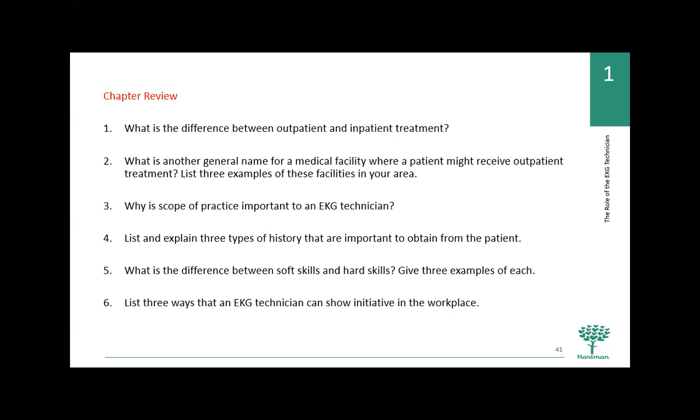Why is scope of practice important for an EKG tech? Liability, you don't want to do anything that you might be. That's right. And if you know the scope, to me, it's like guardrails, right? It's a comfort thing. What if they tell you, "Hey, I need you to go put a Foley catheter in real quick," a catheter in the penis? I'd be like, "No, that's outside my scope."